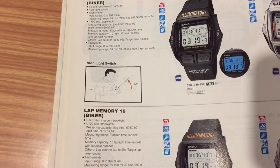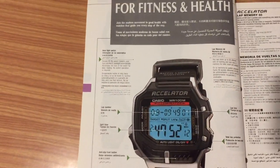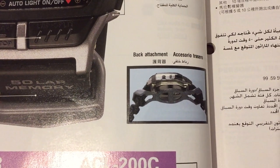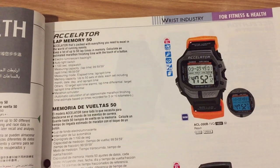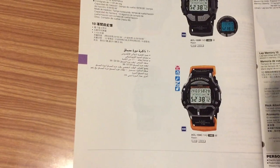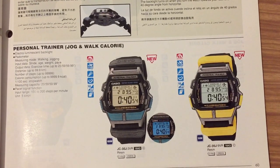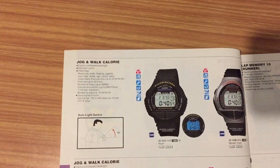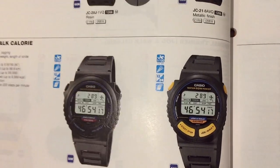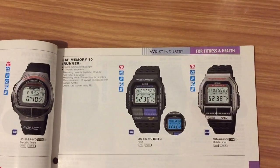Very curious. The auto light switch for the illuminators, for fitness, health, accelerator. Look at this one, look at this one. It's great. Seems like a tank. And it has some back attachment too for more protection, in orange. Look, it's great. Accelerator. More accelerator watches. Personal training, Shogun World Coloring. Awesome. Illuminator. Shogun World. I almost bought one of these and I lost my opportunity. I'm looking for it right now.